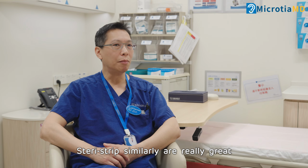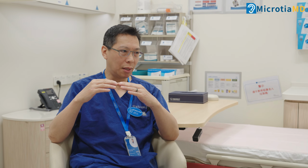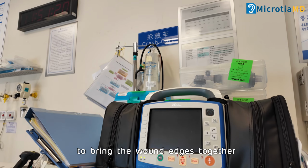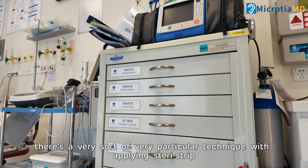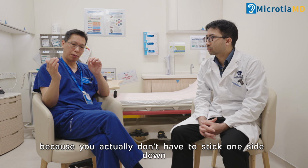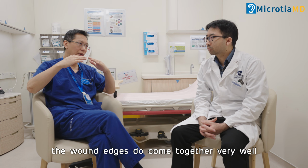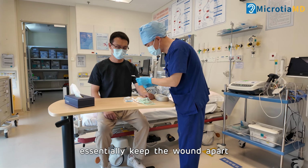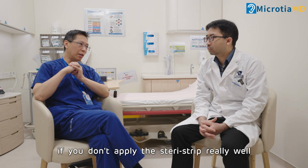Steri-strips similarly are really great if you need to apply some tension into the skin to bring the wound edges together. It's easier to do that with steri-strips than with glue. There's a very particular technique with applying steri-strips because you have to stick one side down and bring it across to the other side to make sure that the wound edges do come together very well. Because what we don't want is for the steri-strips to essentially keep the wound apart, and that can happen if you don't apply them really well.